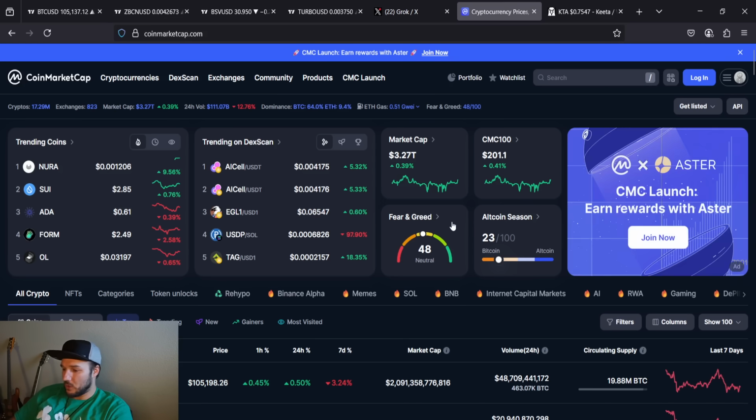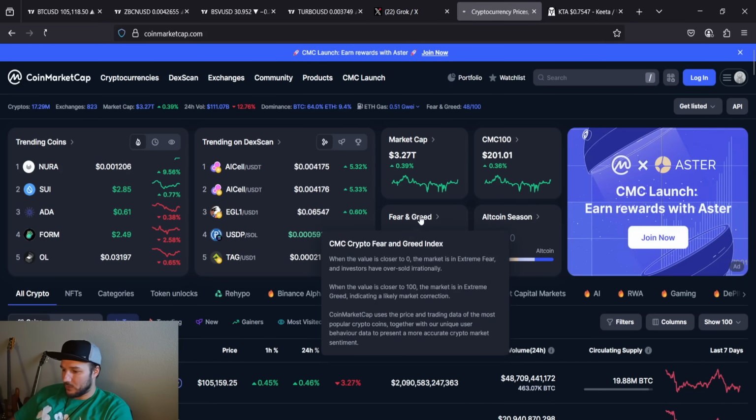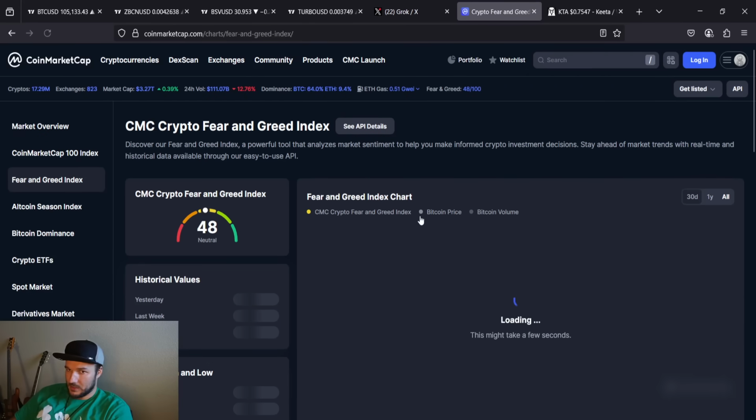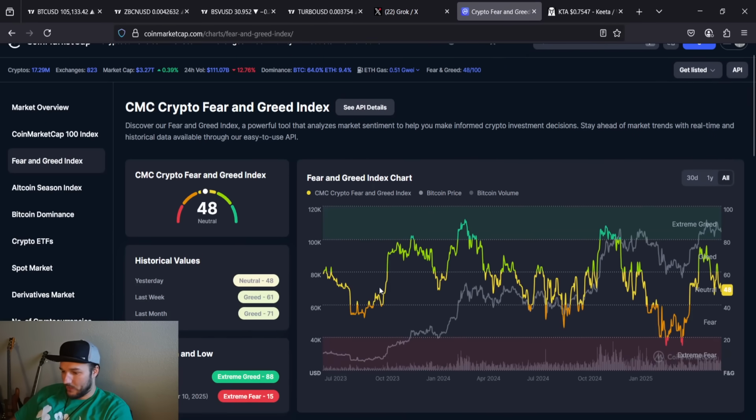So we're at some low points. Typically throughout this cycle, if we pull up the Fear and Greed Index here and we analyze this, typically, not always, but typically, whenever we get to the orange zone, even the red zone, especially the red zone, but the orange zone, that's whenever we have found our lows.